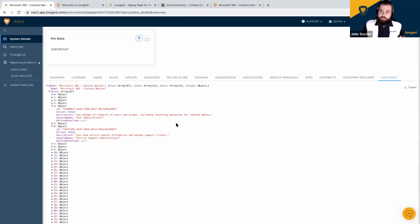We include in the data views and pre-built metrics what we think are valuable, but everyone is very specific, right? It's the beautiful part of the MSP space, everyone operates their own way. And so you have the ability to customize what the metrics are, what data we're using out of the data print.